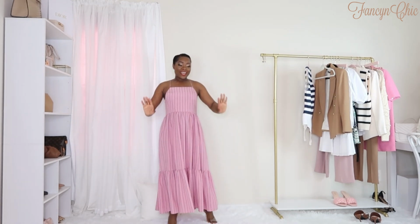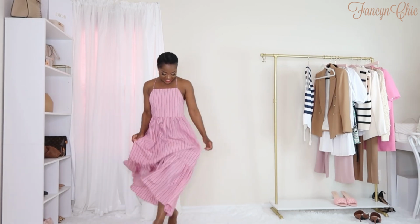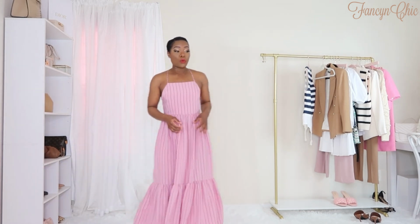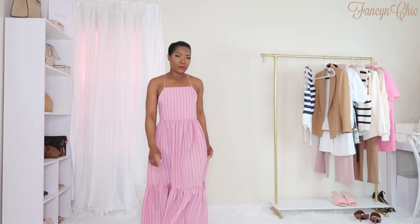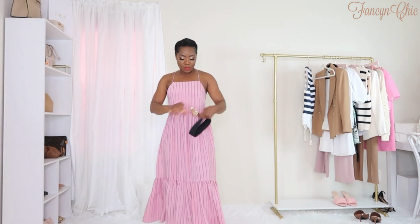I love any piece that has pockets. And this is such a keeper. You can add a belt if you want. This will look nice. I don't know what my brown belt is or my cream belt. That would look nice. I don't know if a black belt would look nice with this, but I'll try this one because that's the only one in close reach.